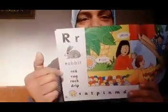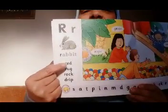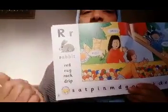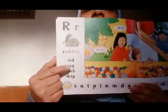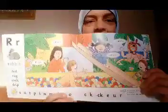The next sound in this book is r. Rabbit. Yeah? Should we look at some words that have got the sound of r? We have red. And we have rug. We've already looked at a rug. Again, I forgot to mention. Where are they? Oh, they are at some sort of a fairground. Yeah? Like a park where there's lots of rides and children are having fun. Like a fun fair, right?